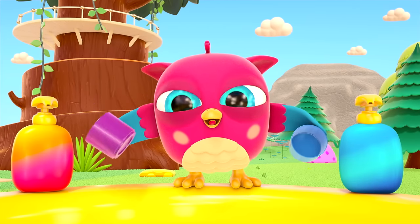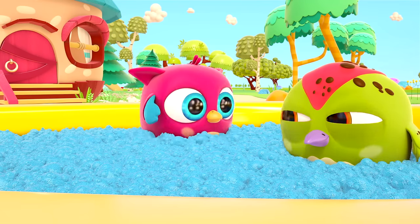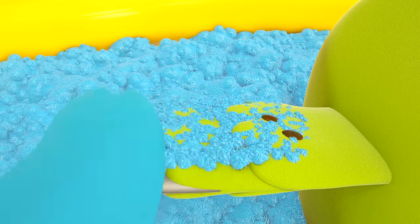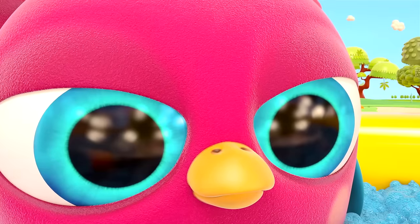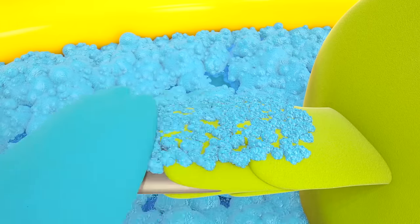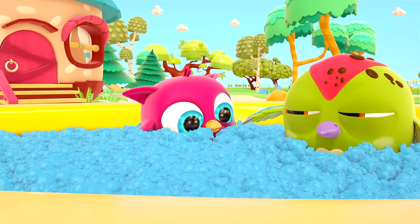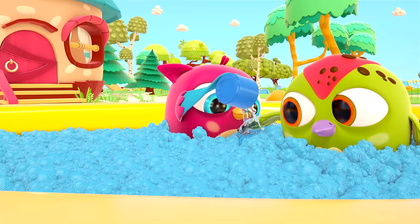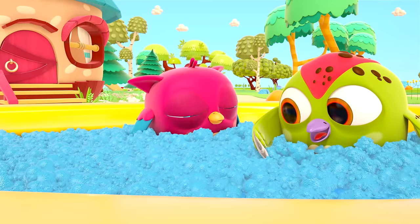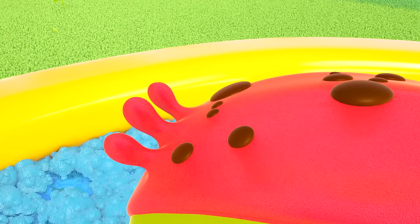Little cups. What do you need them for? The little owl is going to wash the woodpecker's wing. Hop Hop is using more and more soap on Peck Peck. More and more and more. Like that. And now he's washing off the foam with water from the cup. His wing is clean. Peck Peck is happy, but there's still some mud left.